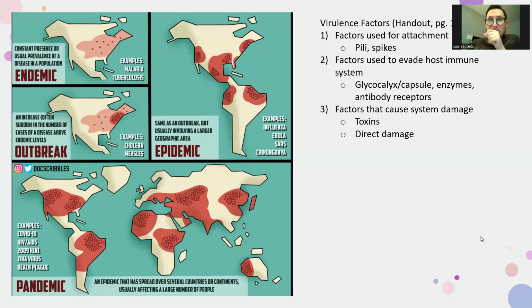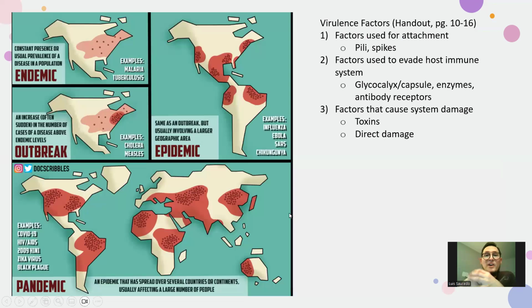And then the last portion that we talked about, or other things to talk about, are the virulence factors. So what makes an infection or a disease more deadly or more contagious? So we look at things like the pili, the viral spikes. We also look at stuff that they use to hide from our immune system, like the glycocalyx, also antibody receptors and enzymes. And also we look at how much damage the bacteria could cause in the body. So you have some bacteria that could come in and just do damage to the respiratory system. I'll use the flu or influenza, for example.